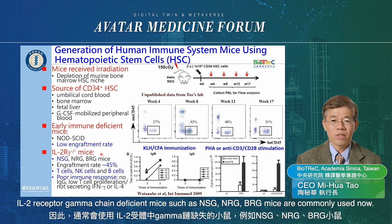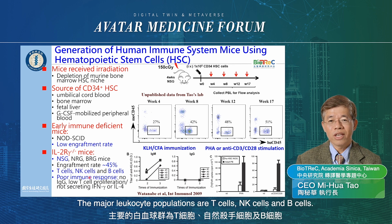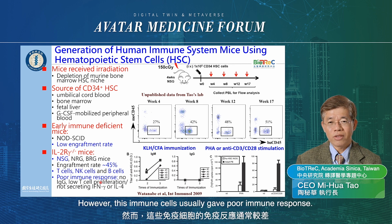IL-2 receptor common gamma chain deficient mice, such as NSG, NRG, and BRG mice, are commonly used now. These mice gave about 45% engraftment rate in 2 months. The major leukocyte populations are T cells, NK cells, and B cells. However, these immune cells usually gave poor immune responses.